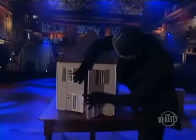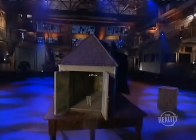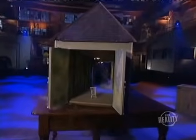Now for an illusion known as the haunted house. Don't be scared. It's only a trick. Smallest haunted house I've ever seen. The magician examines each of its walls. Supposedly, there's a ghost inside. Must be a small one. He opens the doors. Take a good look inside. You don't need X-ray vision to see all the way through this haunted house.